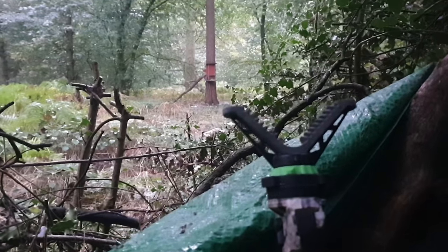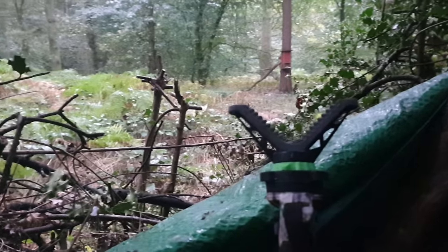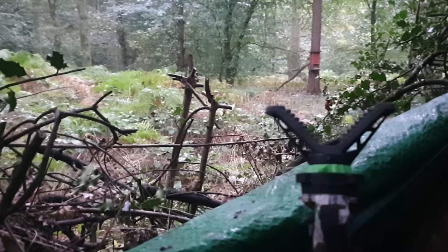Here's my view from my hide. I'm accompanied by quite a few spiders actually in the hide. Now little critters don't bother me, but you obviously got one eye on them as well. My feeder's set up roughly 25 yards from my hide. Now we're in here before first light. Weather weren't too clever. It was raining quite heavy. It made the morning really gloomy.